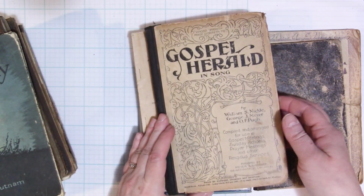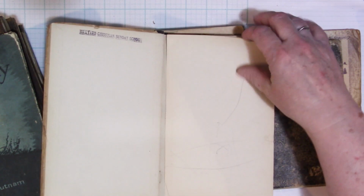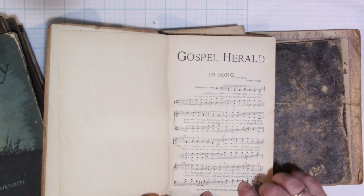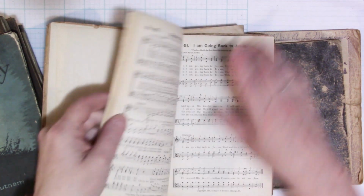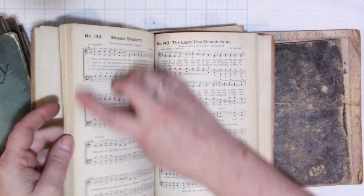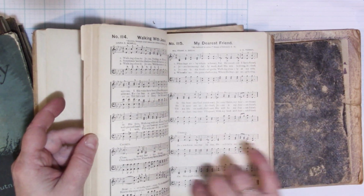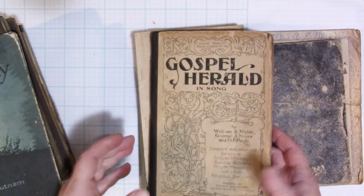This one is a hymnal type one, and this says 1888. So it's a little older than the other one. It's got the browning on the edges, and the pages are soft and they've got that coloring along the edges from aging. So it's a really special one.